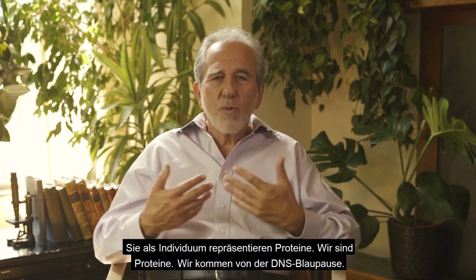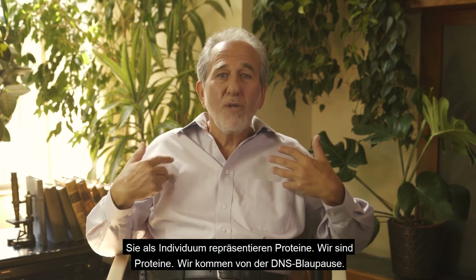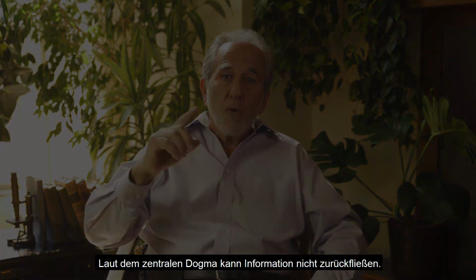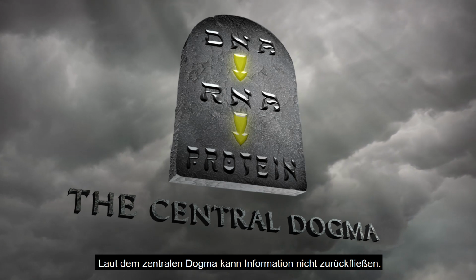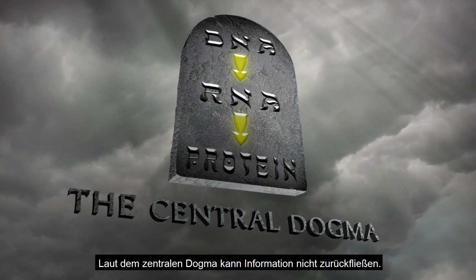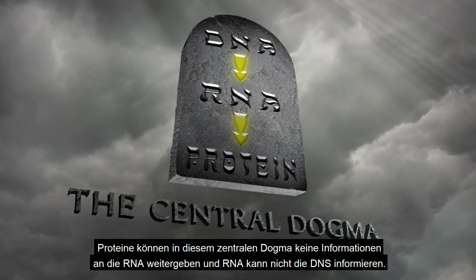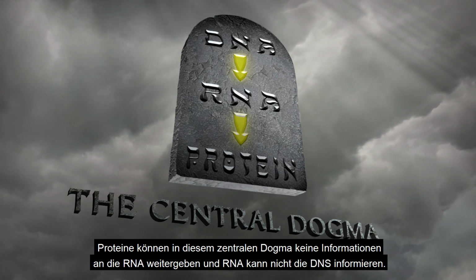You, as an individual, represent protein. We are the protein. We came from the DNA blueprint. And according to the central dogma, information cannot go backwards. Protein cannot inform RNA, and RNA cannot inform DNA in that central dogma story.